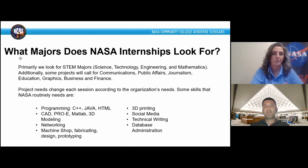What majors does NASA internships look for? Primarily, yes, we do look for STEM majors. However, as you saw in some of the NASA internship opportunities where we were finding keywords, there are also postings for non-STEM opportunities. Those non-STEM internships could be in communications, public affairs, journalism, education, business, finance, and even law as well. Some things that we routinely have postings for mentors are in programming languages, coding, computer science, machine learning. Social media is a big one regarding non-STEM opportunities, and database administration is also a big one. Next slide.